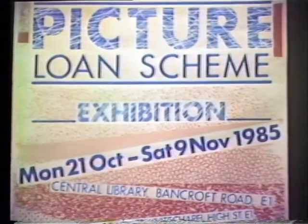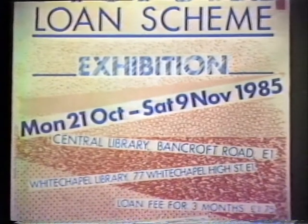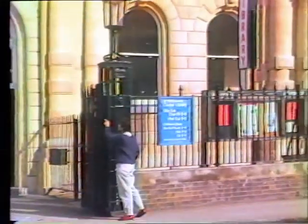The Tower Hamlets picture loan scheme was set up in 1981. Pictures in the collection are at present exhibited for 3 weeks, three times a year in Tower Hamlets libraries. The main exhibition is in the library in Bancroft Road.